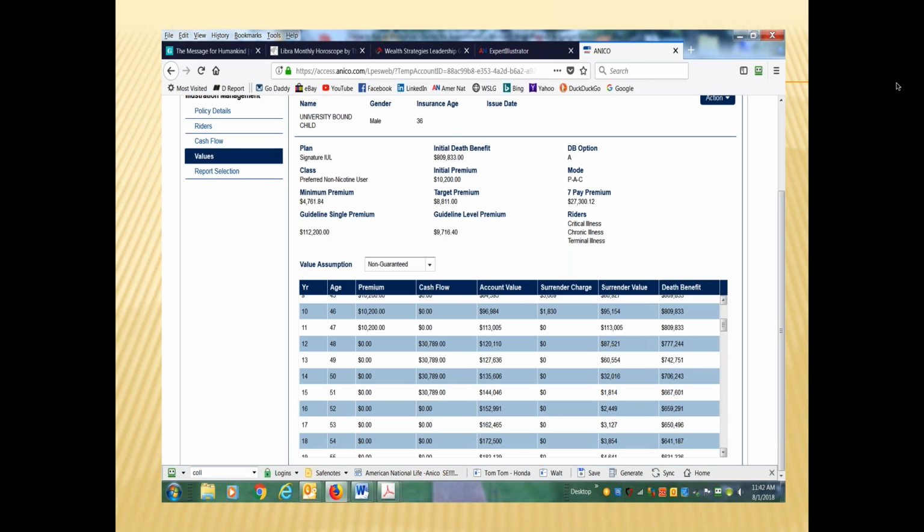Now, the initial death benefit on this is a little steep. It's $809,833, and it actually peaks at that amount and stays there for 11 years, and then starts to drop, of course, when we're pulling cash out. And when they're done with it, they've pulled all that money out. They don't have to pay it back. It's done. And at this point, they have the option to not pay for this policy anymore.